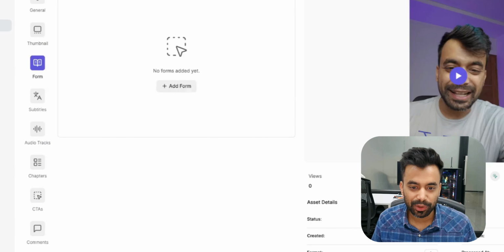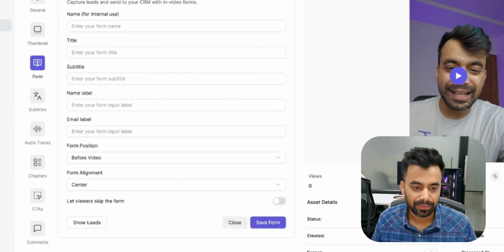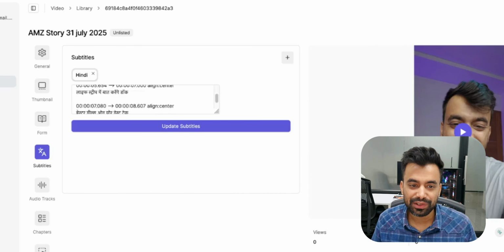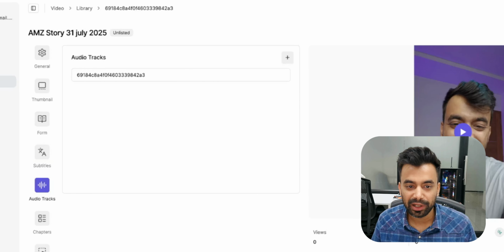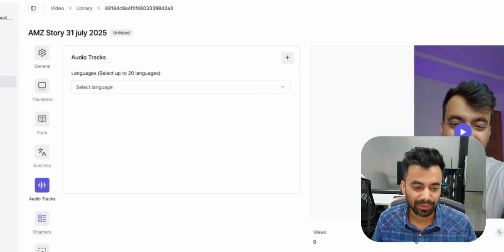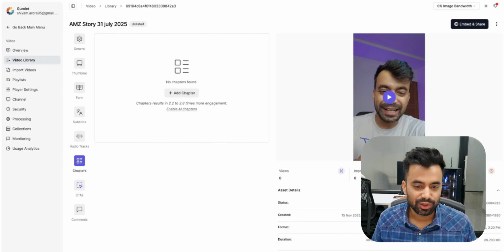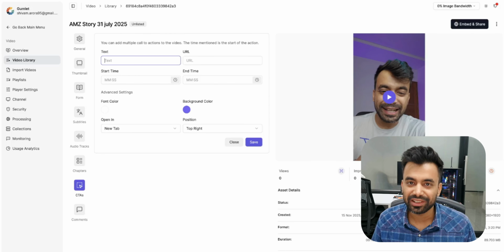Then you have form. You can just add a form if you want to. Then you have subtitles. See, it auto-generated the subtitles, which is another plus. Now you have audio tracks. You can upload multiple audio tracks right here. See, you can just upload multiple tracks, which is another awesome feature about this platform. Then you have chapters. You can add chapters like intro, different sections, so your viewers can see. Now you have call to action, that is also helpful. And then you have comments.